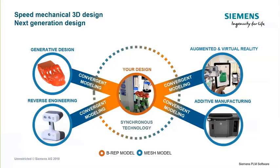Reverse engineering we see as being very important as well, the ability to scan existing 3D parts and bring those into your product development process. And this is all enabled by something we call convergent modeling, which is bringing together the traditional 3D CAD formats, where the underlying mathematics is typically boundary representation models, and the results of these other processes, generative design and reverse engineering, which are these mesh-based models that Chad was talking about earlier. And then how do we output our models for additive manufacturing and for applications like augmented reality and virtual reality? Again, we're using convergent modeling here to supply accurate models to these downstream applications as well.